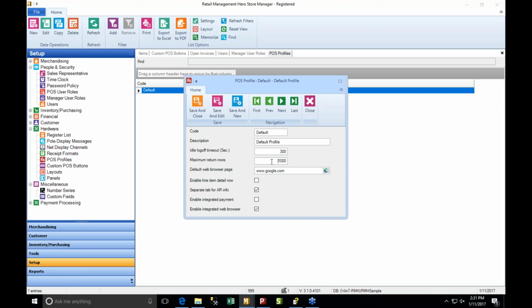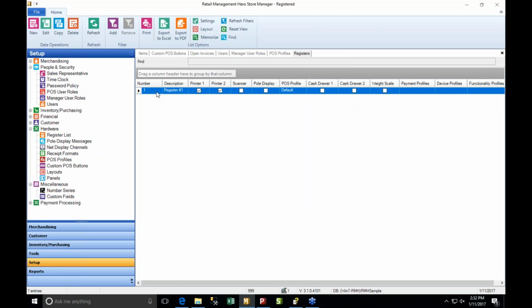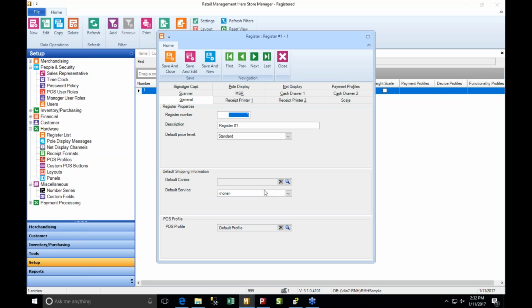We can also set things like the maximum number of returned rows in a query. We can enable line item defaults. And so these POS profiles can be attached to the individual POS registers. What that could allow you to do is if you've got a register at the front that people walk away from a lot, you can assign them a role where it'll automatically time out after 5 minutes.